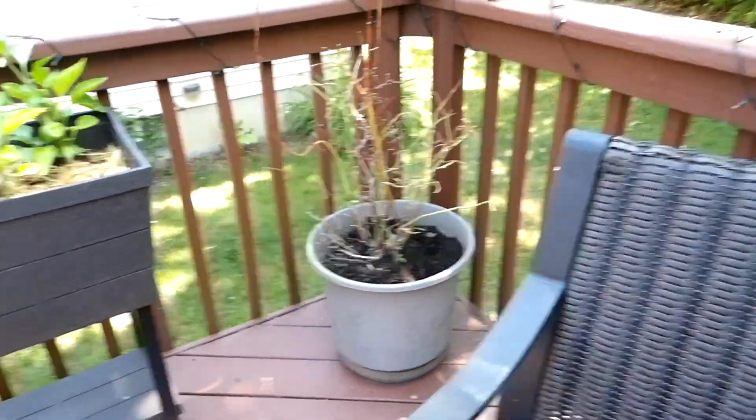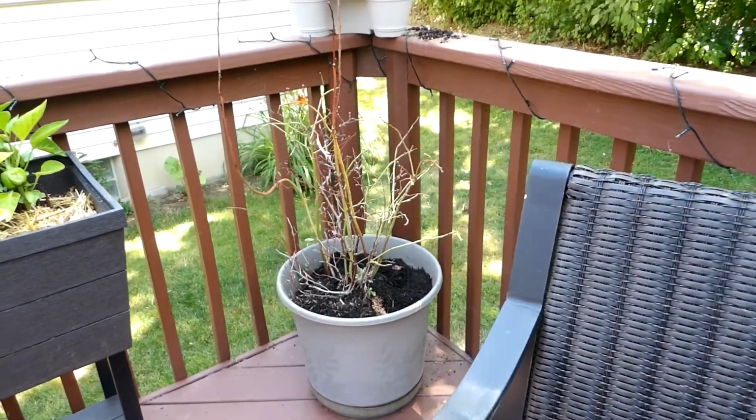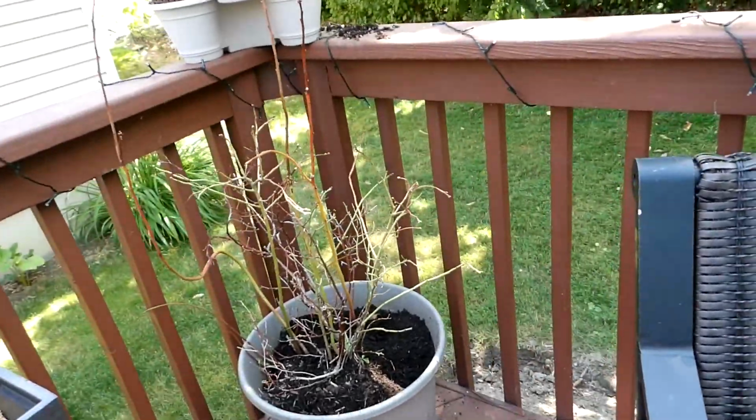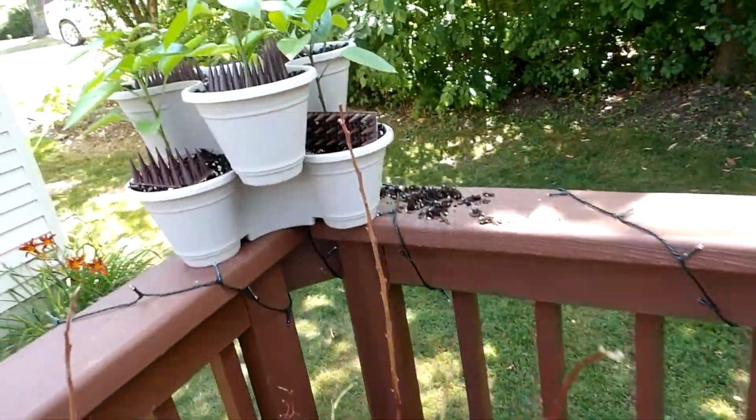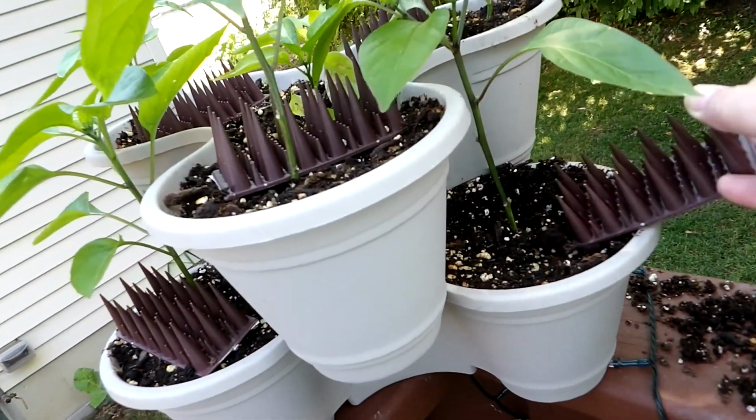And that is the dead blueberry. Well, I'm not sure if it's dead. It just didn't grow anything this year. Oh, that's nice. The squirrels have decided to ignore the spikes and dig in here anyway.